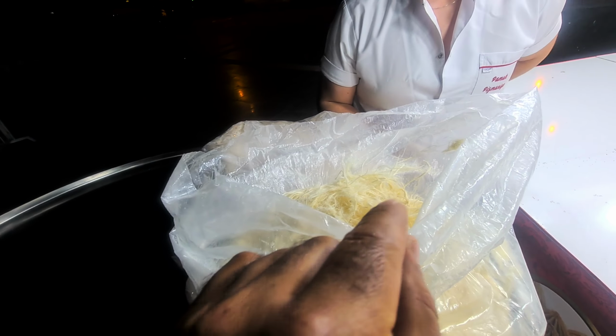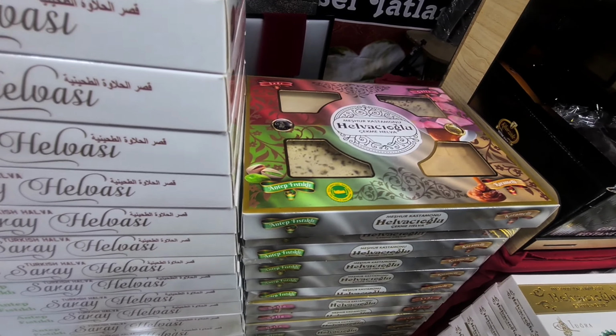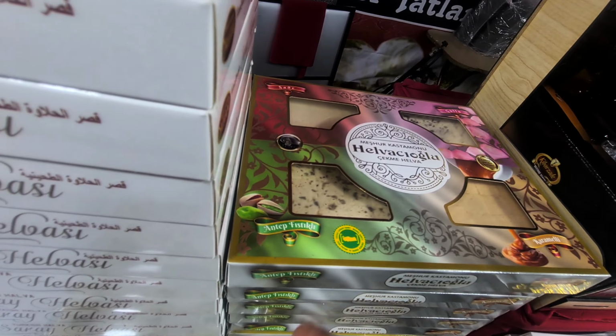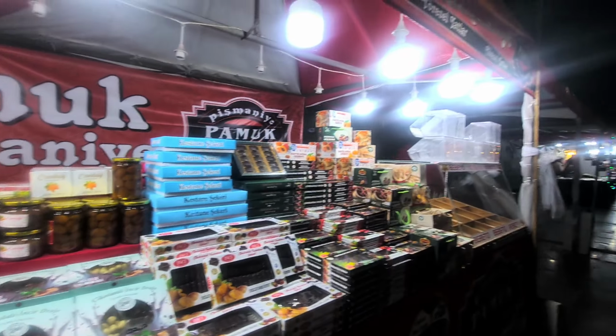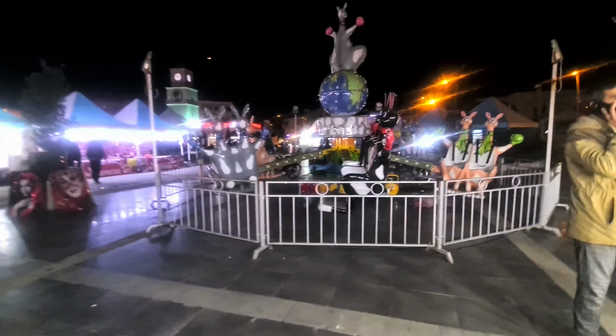It's a different one, a soft one, and there's a hard one. They hard-press that stuff, halwa we call it, and there are different ones. What is that? The Antep fıstık with pistachio, with chocolate and vanilla, and here is cream, rose, plain, or pistachio. Guys, they have lots of different ones here, just when you enter the fair, and every day something new is coming.